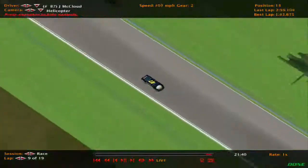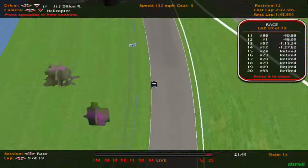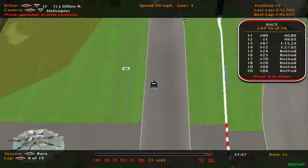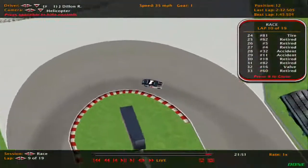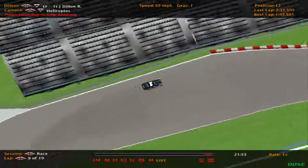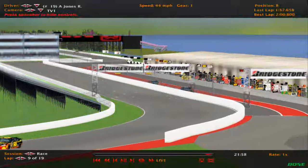I have to go back to helicopter cam. I think anybody else dropped out. Trent Dunham did. He's going to end up 15th. So look through the running order, so you see where you are right now. It's one of those races I have to get through. Unfortunately, I don't really enjoy doing one of these races like this, but it happens.